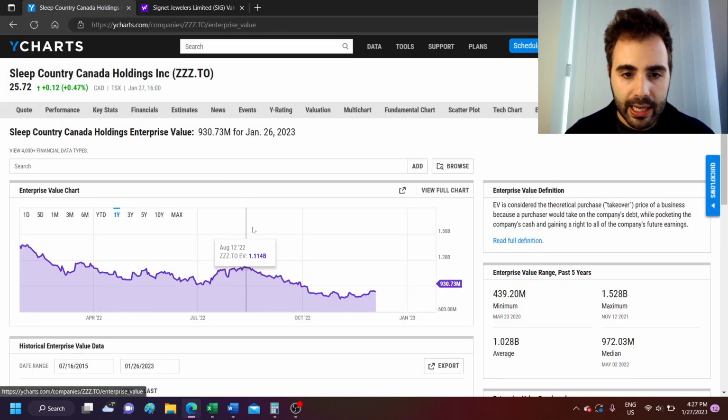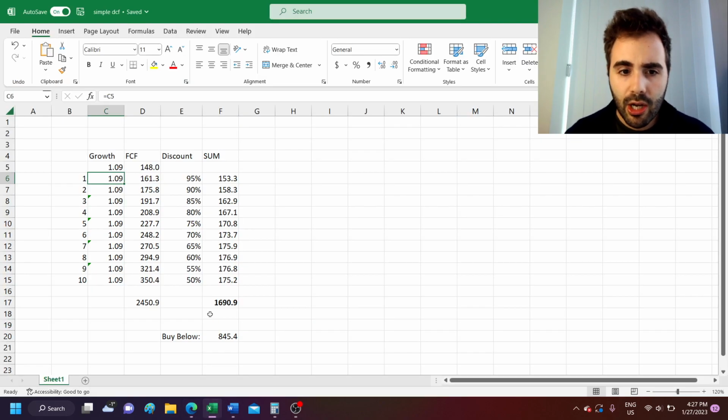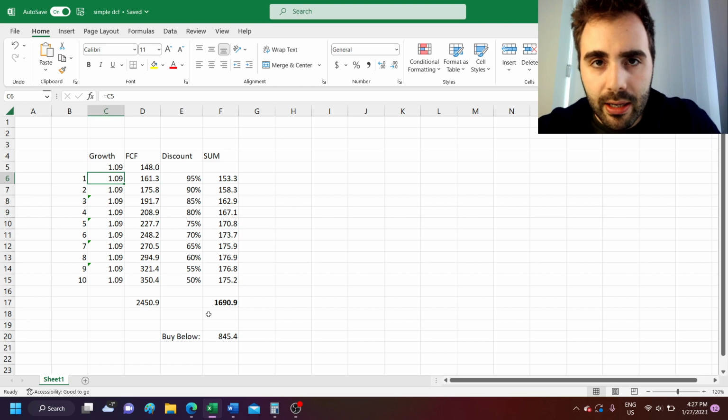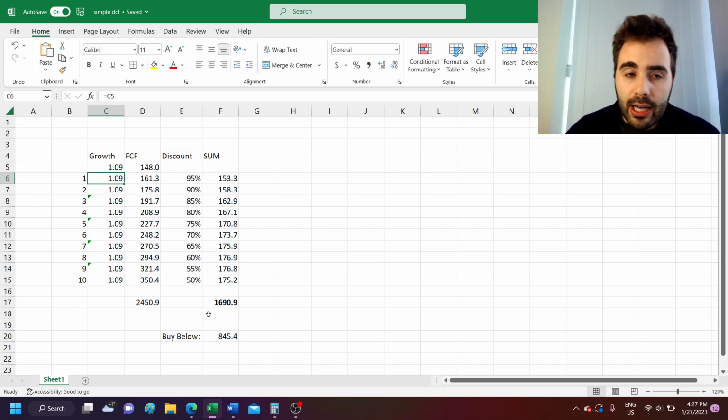If we just look over the past year, when I bought Sleep Country was probably around here at about $770 million in terms of its enterprise value. We were valuing it at 1.7 billion. So I valued Sleep Country at about 1.7 billion, and I bought it for about 750 million. That is such a deep discount to its value that it was basically irresistible to me at that price, despite it being such a small company, which is a good thing because the smaller securities are often more mispriced. So Sleep Country was selling at 750 million, and it's worth 1.7 billion. That was just such an incredible discount.